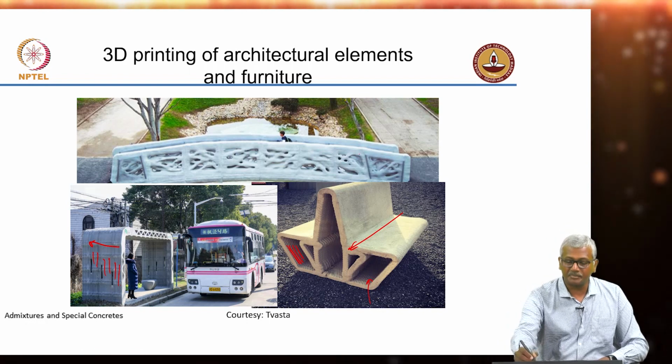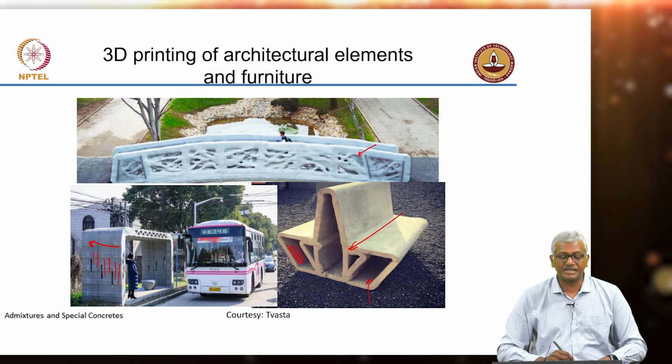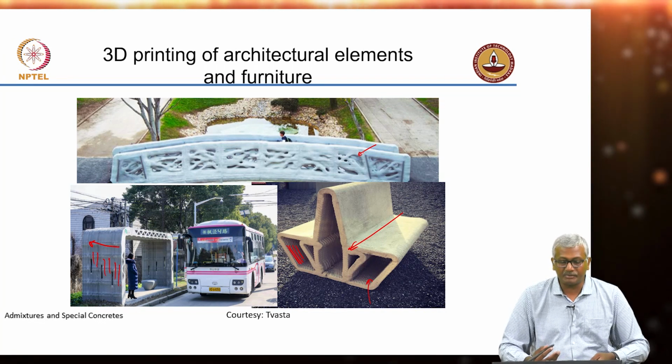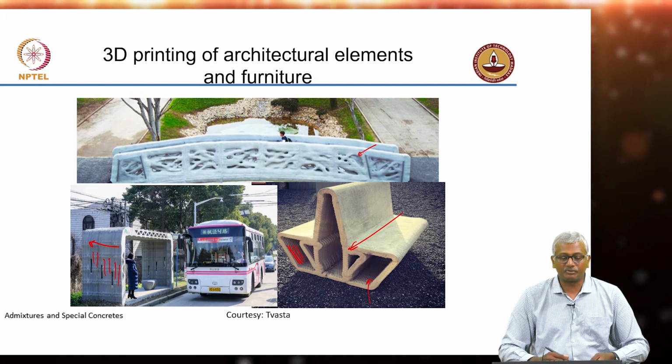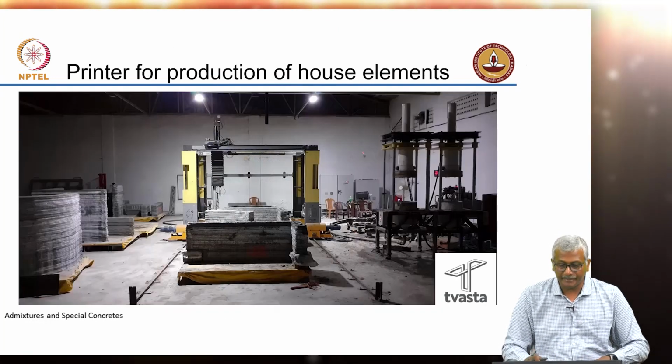This is a bridge which was 3D printed in Madrid, and it is a very interesting example. Of course, it is a pedestrian bridge. It is not really a highway bridge, but still it is a good example of how you can build intricate designs into a 3D printed structure.